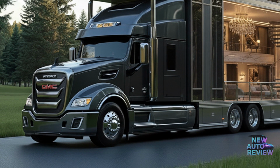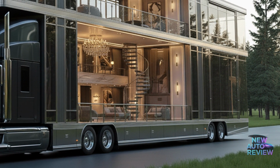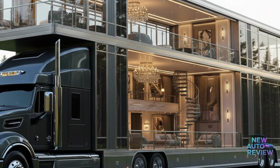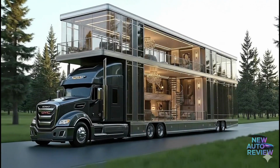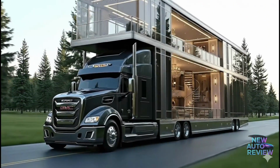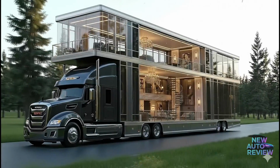forever. At first sight, it's breathtaking, stretching nearly 75 feet in length and rising a full 25 feet in height. This is no ordinary motorhome. It's a moving skyscraper, a futuristic monolith rolling down the highway. The body is sculpted from brushed aerospace aluminum, reinforced with lightweight carbon fiber composites, meaning it looks sleek but hides serious strength underneath. GMC didn't just want durability, they wanted presence, and that presence shows.